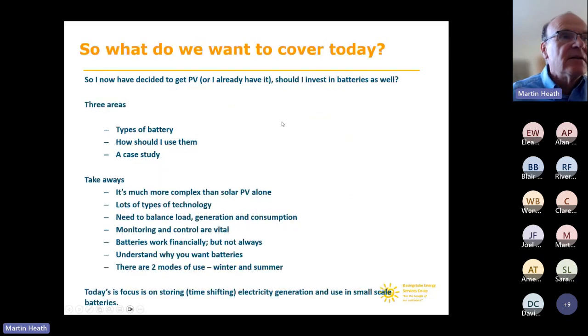Anyway, let's talk about batteries. So let's assume you've already got PV or you're getting to PV. The next question is, should I invest in batteries as well? And I want to really cover three areas today. What types of battery are there out in the marketplace? How should they be used? And then a very brief case study showing the trade-offs that have to be made to make batteries work.